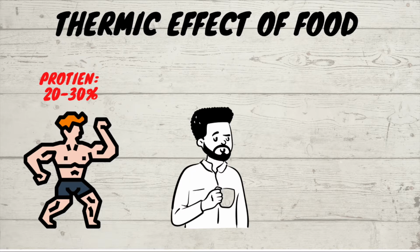So here we got our average Joe, and our average Joe is going to be eating carbohydrates, and the thermic effect of carbs is 10 to 15%. So as you can see, it is quite a bit lower than protein. So if we take an example, a cup of rice, at best 15% of that rice will be burnt off as your body is trying to digest it and use it essentially for energy, as that's what carbs are used for. So to be stored as glycogen or as glucose in your muscle tissue. So 15% of that will be burned off. So still not super low, but protein does have a much higher thermic effect in the body.